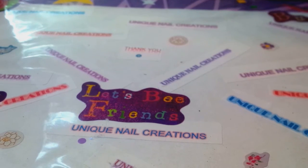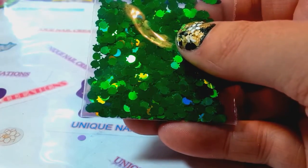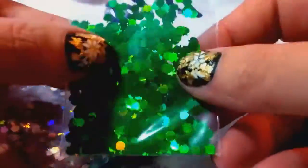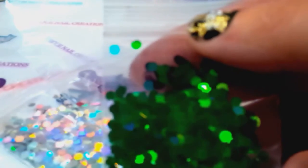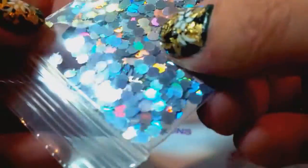Holy cow. These are apples and they're super holographic, and I did test all this other stuff out and these do not bleed. These are really good. I tried them out with the monomer and with the nail polish and they were fine. So they're green, and I don't know if you can see that, but they're apples and they're super holographic, and they're in red, green, and silver. So I don't know, I might get some of these. They're cute.